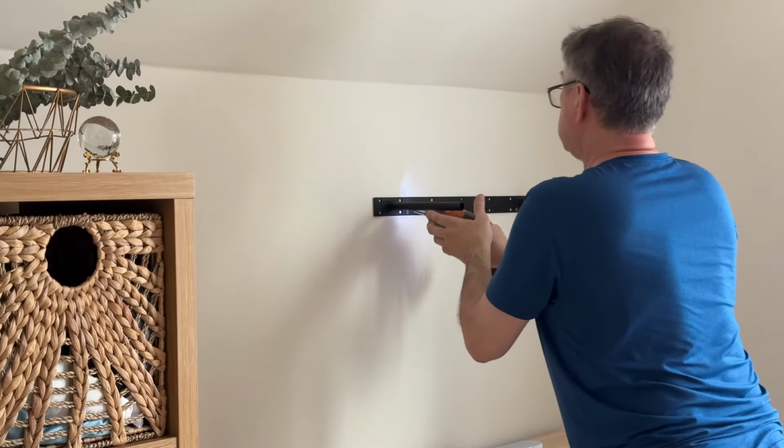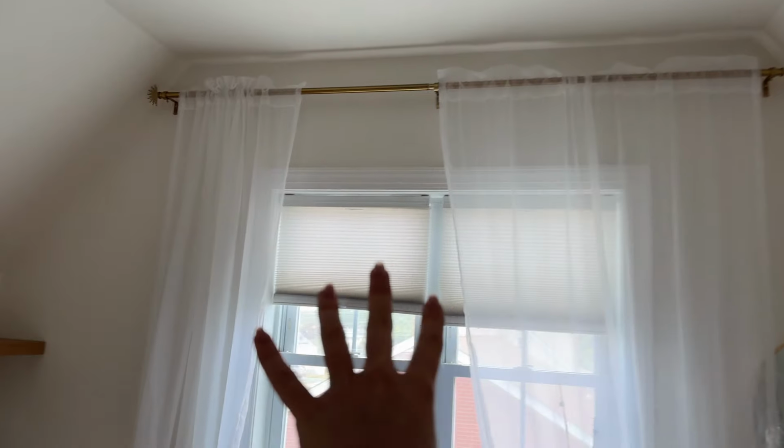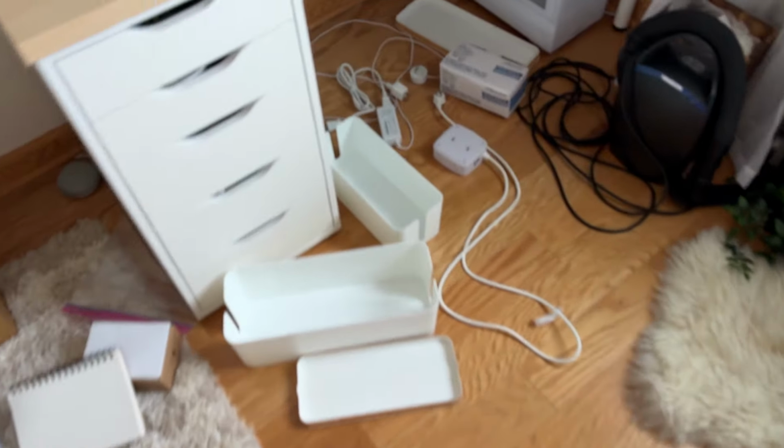The update for today is that my dad helped me put up the shelf, so that's looking good. We also did the curtain rod and the blinds, and covered up the holes from the AC. Now I'm just working on doing some cord control.